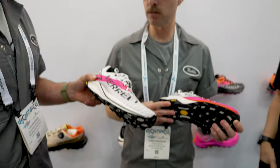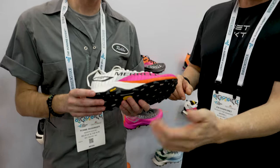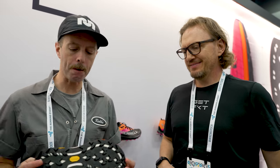What is the stack height on this one? I believe it's 25 down to 19, we can check it. Overall, this is definitely a speedier shoe, good for ripping trails. You've got these nice lugs on here, a Vibram outsole, of course, always good grip. This is one of those gripping and ripping type shoes. Mega grip, 5mm lug. What's the price point? $160 US.